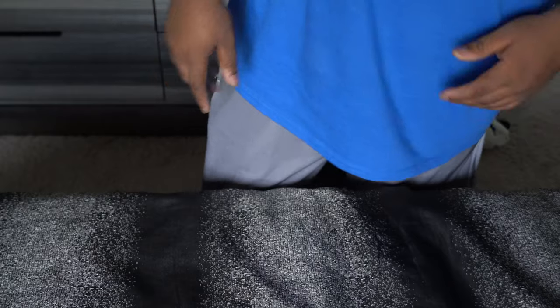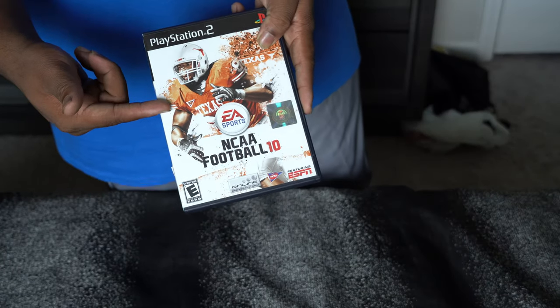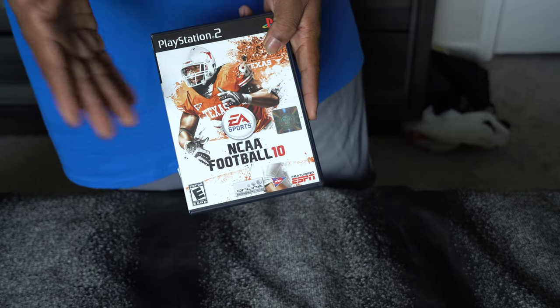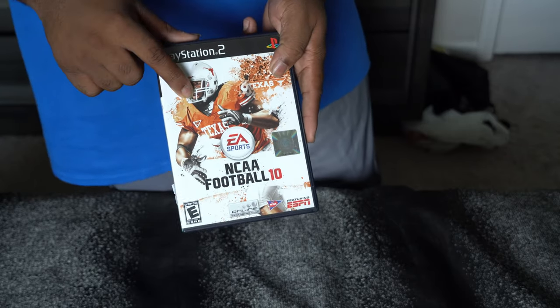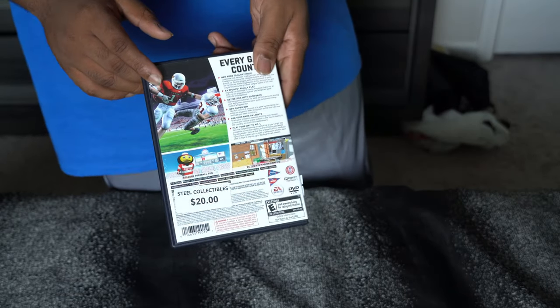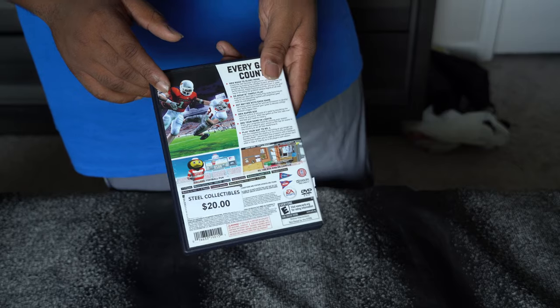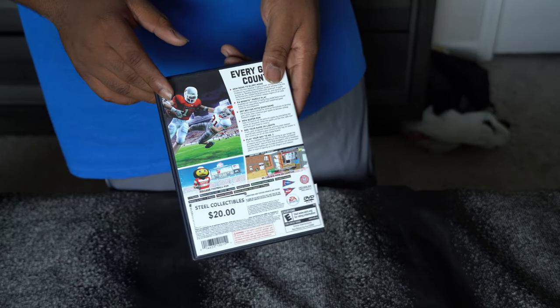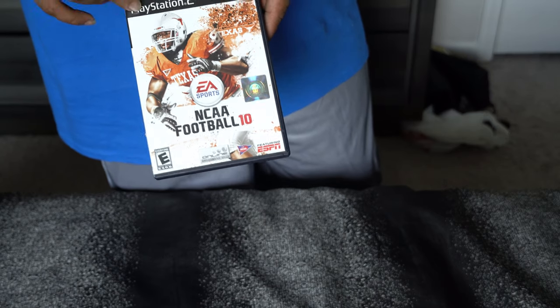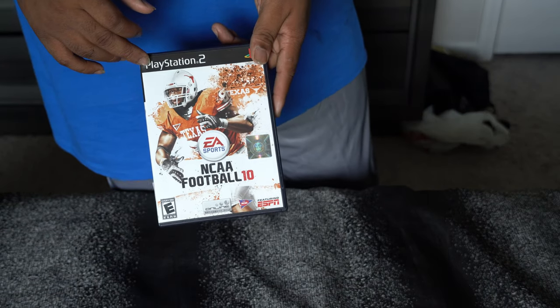Pretty good game. NCAA 10. I had this on PS3, but then again, I kind of want to keep the correlation between all the Maddens and NCAAs that were on PS2. So for this one, I have Madden 10 coming in the mail soon, I think. Yeah, it's coming. I got to figure out when I get my damn notification. But yeah, NCAA Football 10. Had to pick it up, see what the PS2 version was busting for, you know what I mean? Because this was the glory days when you playing on PS2, so I went ahead and picked that up.